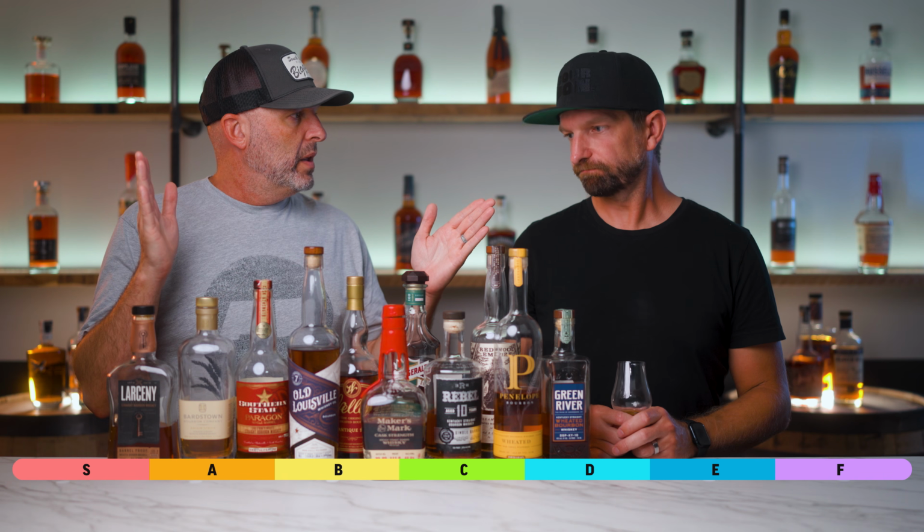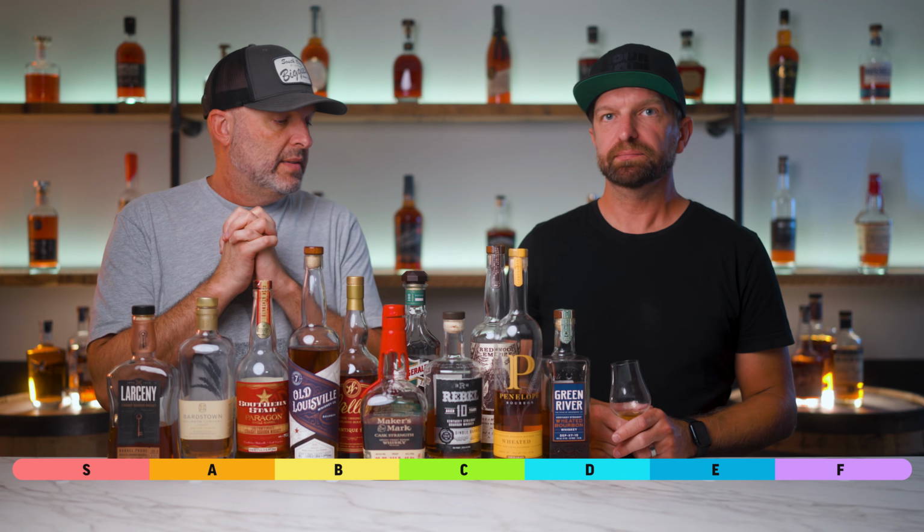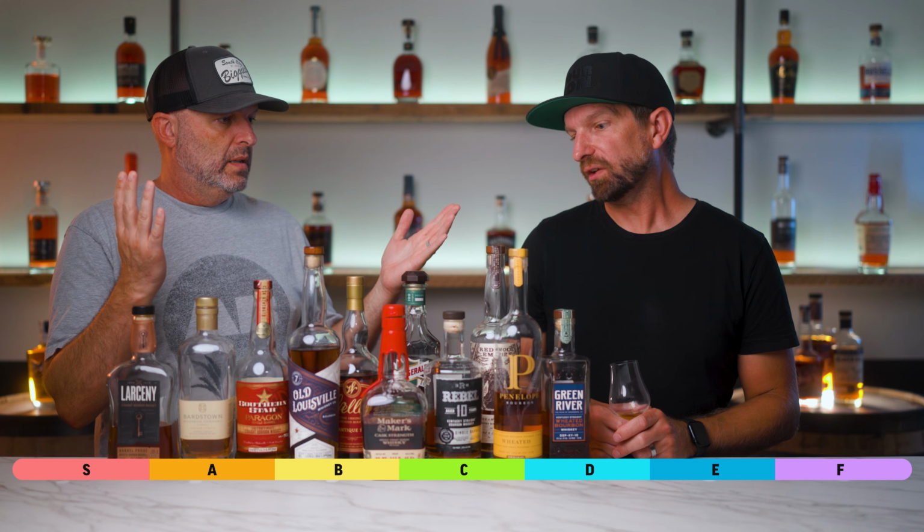So there you have it. What do you think? Solid. That is our wheated bourbon tier list, and it's perfect. It is. Nobody would change anything on this list.